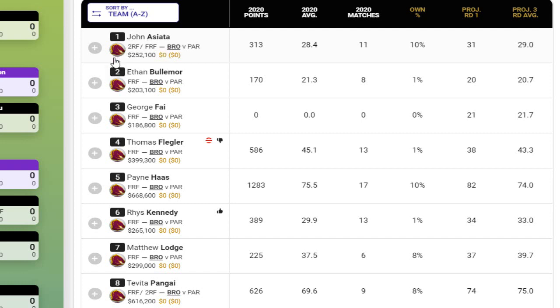Asiata, very cheap. He's never really been a Supercoach star, but coming off the bench, he could. I wouldn't really go anywhere near him, but he's definitely underpriced for what he can do. Thomas Flagler. It looks like he's probably going to get that starting spot, but I think he's probably priced to where he is. I think he could get a little bit of a cash increase for sure. He could probably get up to around 450, average around that 45-50 mark, starting at prop.